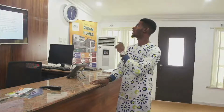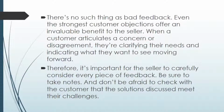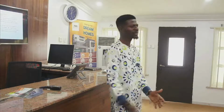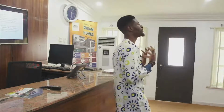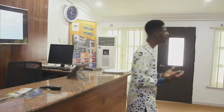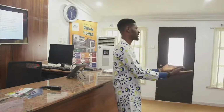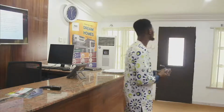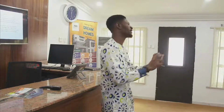Now, when a customer articulates a concern or disagreement, they're clarifying their needs and indicating what they want to see moving forward. Let me give an instance now. You have a particular client. Last time I was talking about the upscaling principle in selling, whereby somebody wants to buy land of 2 million naira, and because of their choice, what they're expecting, the kind of preference they have in the estate, their budget is 2 million naira, for instance. And then let's say the land of 2 million naira is still far, or still deep, not yet developed. So they're telling you, no, I don't like this place, it's not developed.